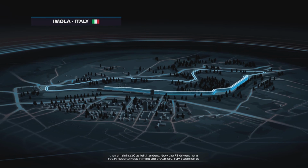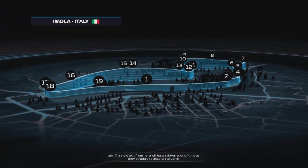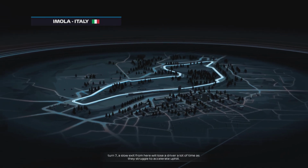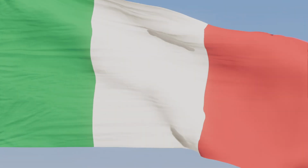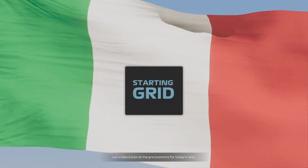Now, the F2 drivers here today need to keep in mind the elevation. Pay attention to turn 7. A slow exit from here will lose a driver a lot of time as they struggle to accelerate uphill. Let's take a look at the grid positions for today's race.